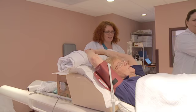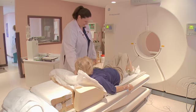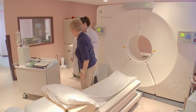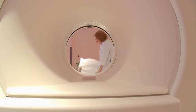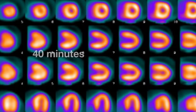PET is extremely useful for obtaining quality scans on obese patients or patients with dense breast tissue, because alternative imaging techniques often result in false positives or negative results, which can lead to further costly and unnecessary testing. A typical PET scan takes approximately 40 minutes and is usually 95% accurate.